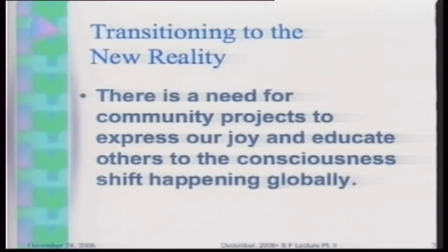As we go through this transition, there's a need for community projects that express our joy and educate others to what is happening. The most important thing for us, and it doesn't matter the size. Size is not important here. What is important is the energy. So just remember that. The energy is the key. So when you do that, express your joy in whatever it is that your talents and your abilities want, and use that medium to educate others to what is happening, about contact, about our consciousness shift.